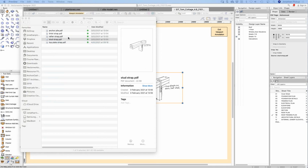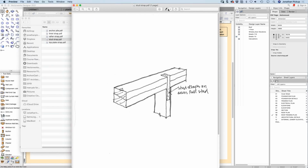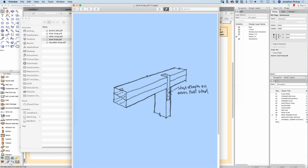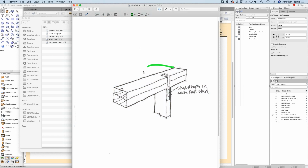I've got a stud strap, so let's drag that in. Let's import it. But this time what I'm going to do is reference this. So this is importing and referencing something, which is really handy. So that's my stud strap there. I'm going to crop that because that image is too big, and I'll just put a little crop area around there.